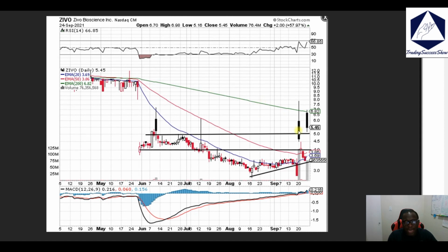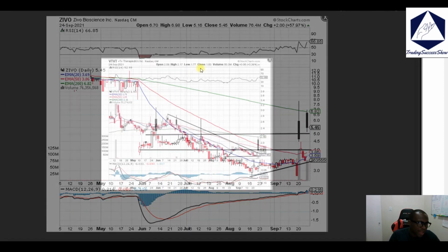Zivo as well. This is really choppy. We pop, we fail, gap, we fail. So I'll be looking for this area to act as support. If we hold this area, I'll be expecting continuation on that name.